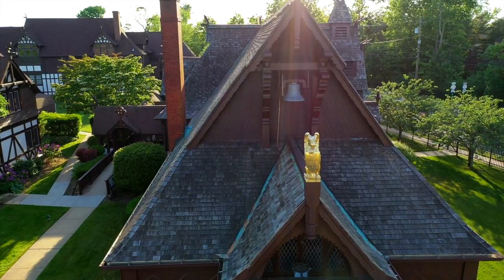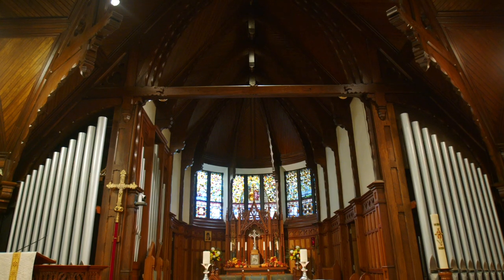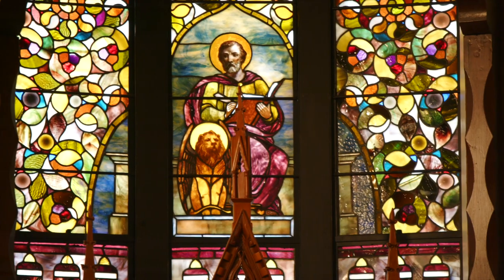With that family friendship between the Vanderbilts and the Tiffanys, William Kissam Vanderbilt asked Louis Comfort Tiffany to put his windows into St. Mark's, becoming the first church in the world to have Tiffany windows. We still have several of those original 1880 windows.